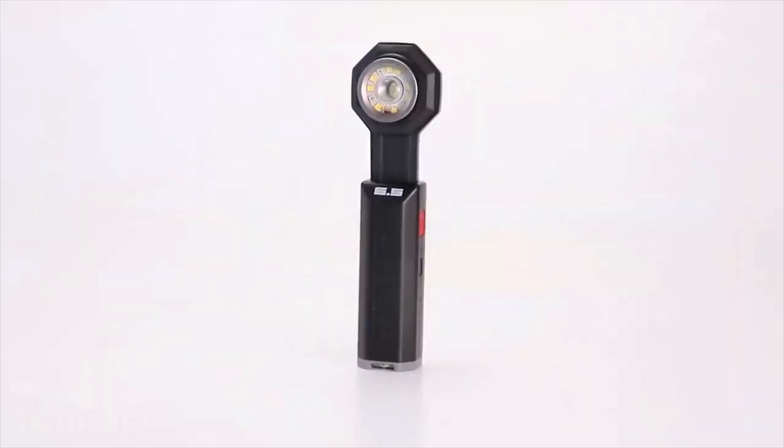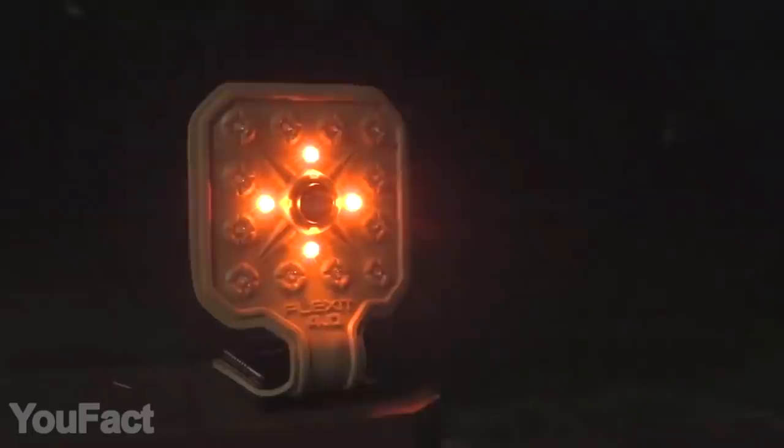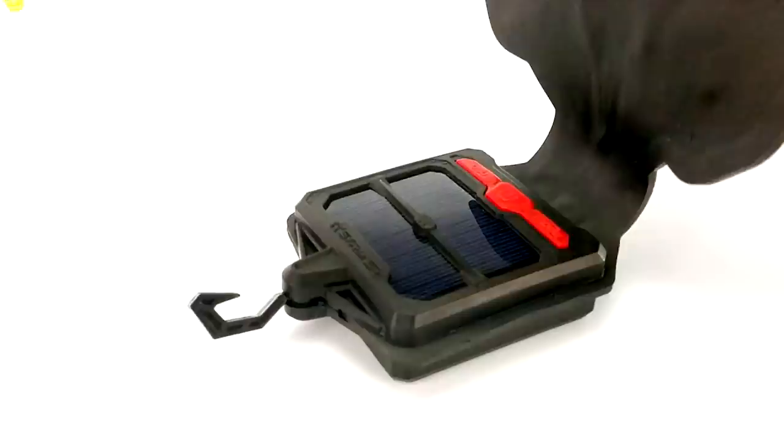And here's another model worth checking out. It's even more flexible, so you can wrap, bend, or fold the light however you want. You get the magnetic base and several lighting modes to choose from. Plus, there are 2 charging options, USB cord and solar panel.